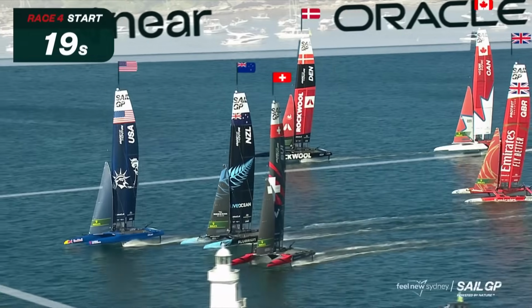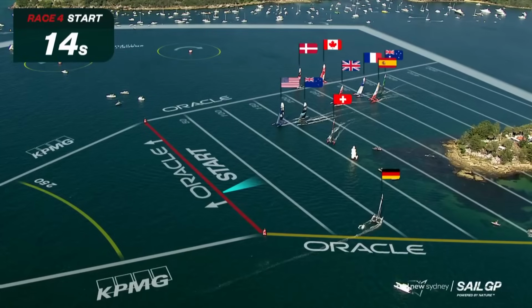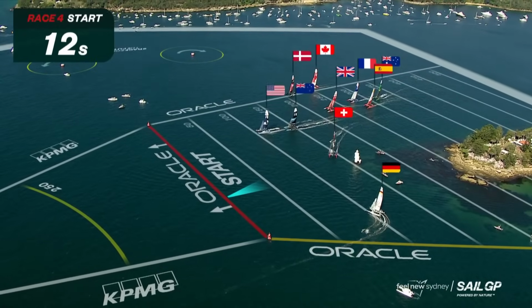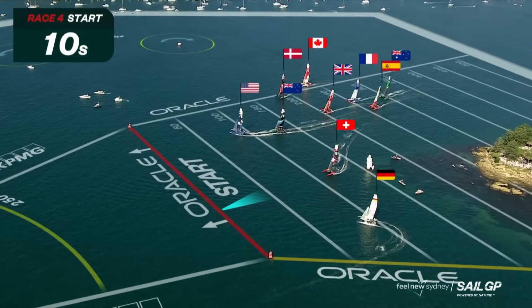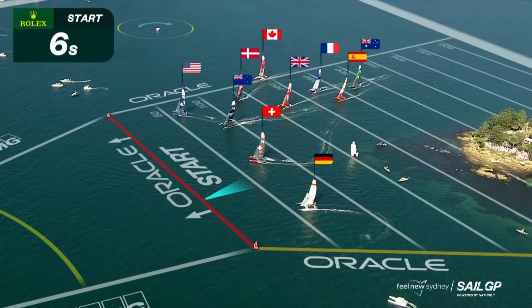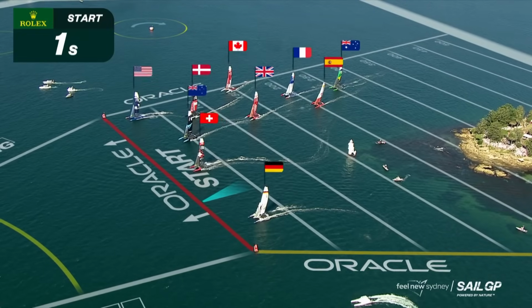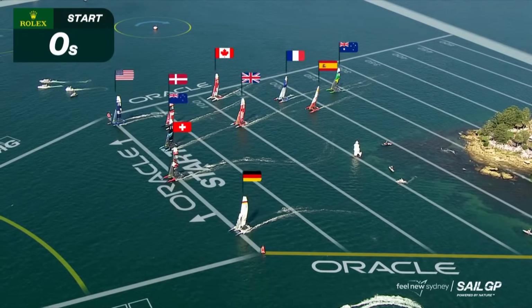It feels like people might be a little late. Certainly Germany look a little late on parade, but it's all about how well they've judged that timing now. Germany spin the boat at the bottom of the line. USA towards the top of the line. Australia, France and Spain look late. We're looking for this line to turn white, and we're going to be go in Sydney for race 4 on Sunday. How's your timing at the top of the line?